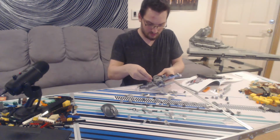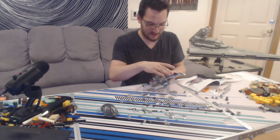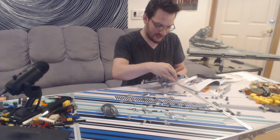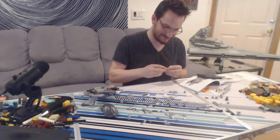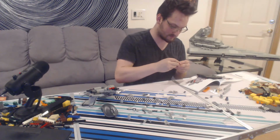Bam! So many missiles. Jeez. This thing literally has enough firepower to, you see the snow speeder go into space against this fleet of Star Destroyers?